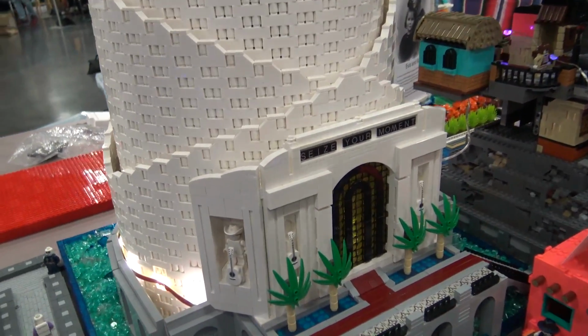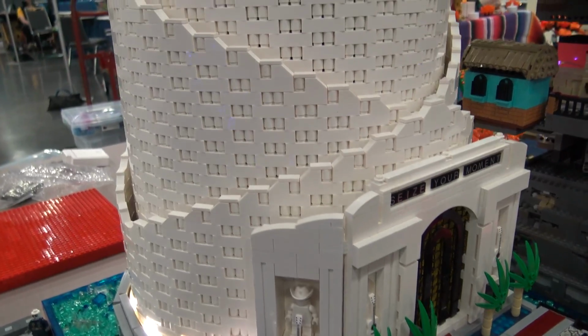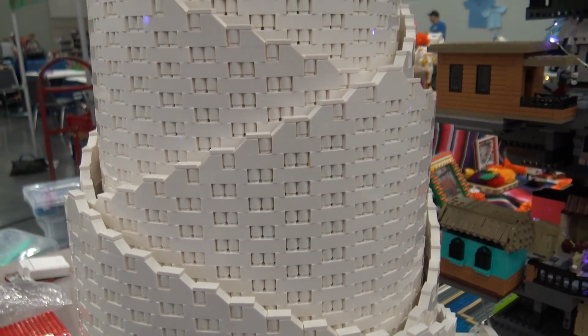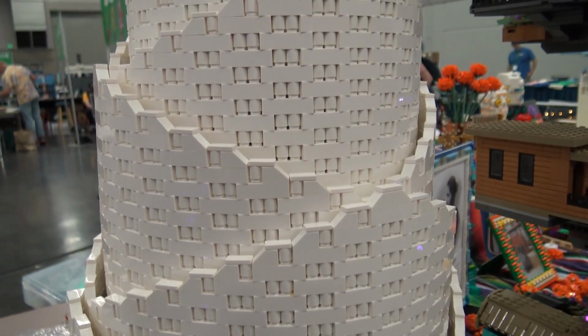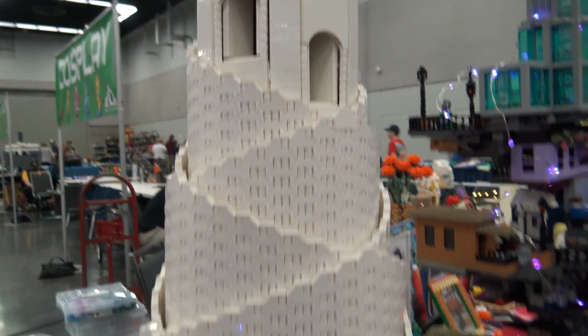Yeah, we had tried doing a lighthouse the year prior and learned how to bend brick in that way using the little 1x1 round bricks within it. And we're like, let's try going a little bit bigger. So this is actually built in 3 parts. The first part looks exactly like a wedding cake. It's just that bottom curved bit.